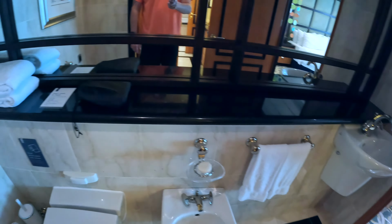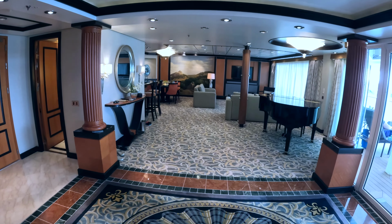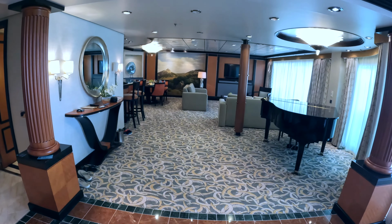And that is the main bath. And you can see there's essentially two entrances to it. So we circled around, kind of show, there's the one entrance we went in, we wrapped around and came out this side. So that is a tour of the main areas of the royal suite and the main bedroom. Let's head out to the balcony.